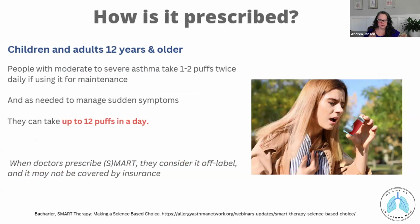So when doctors are prescribing this, this is considered off-label. So there have been a lot of issues with insurance companies covering this. You may go to get a refill and the pharmacy says, it's not time yet. You can't get it refilled. It hasn't been long enough. So still a lot of bumps in the road to smooth out for this.